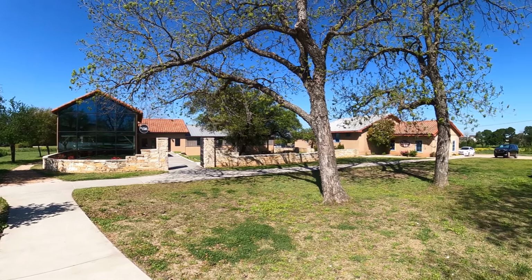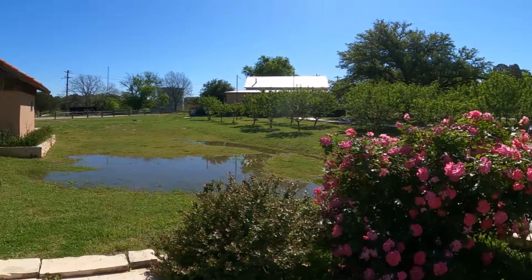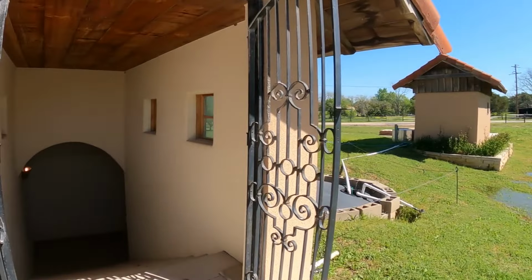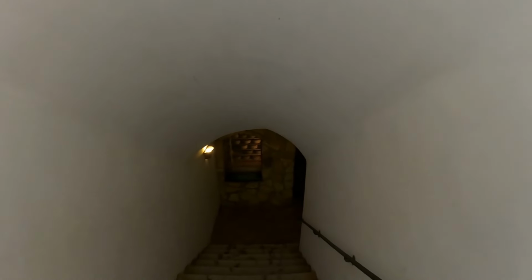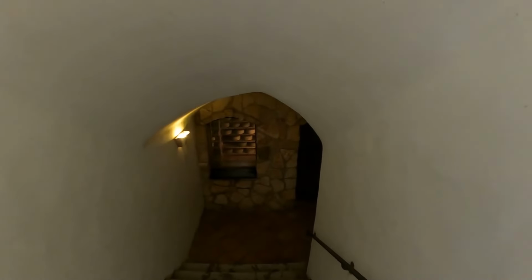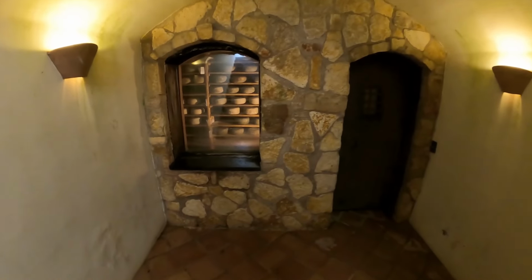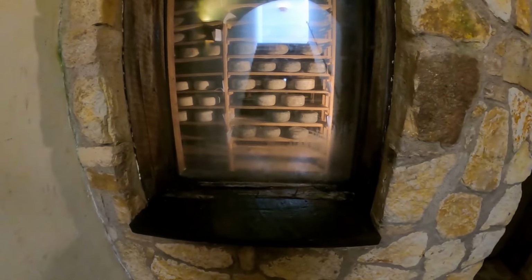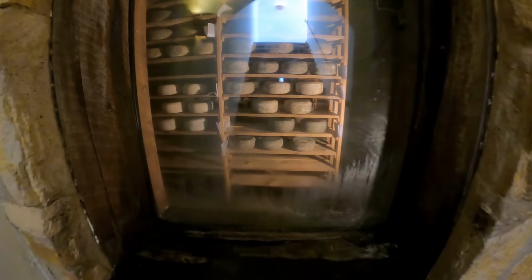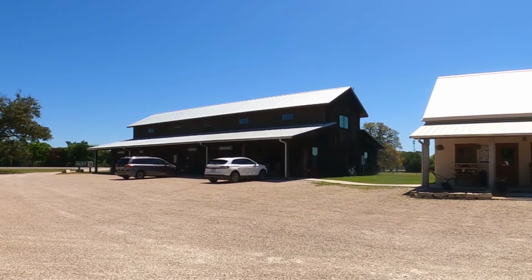There's a coffee shop. This is a cheese shop on the right, and right across is the Cheese Cave. And the Cheese Cave, you can go down the stairs, they make one turn and go on down into the basement where it is cool as can be. And in more ways than one. And you can look through the glass and see all the wheels of cheese in there that are aging. Everything that you see, they make here on the premises.